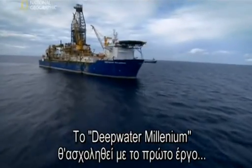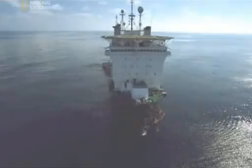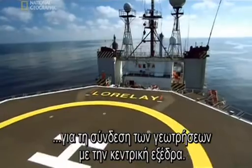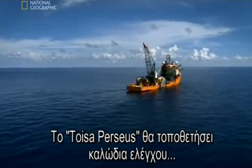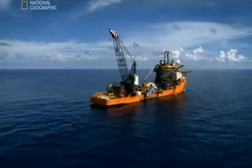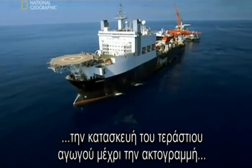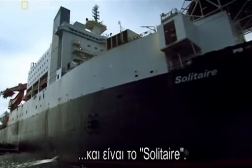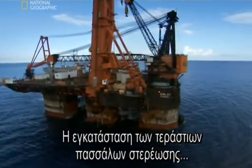The Deepwater Millennium will tackle the first job, drilling the wells. Next, the Lorelei will build a network of pipelines to connect the wells to the central platform. The Toisa Perseus will run control cables along the pipeline. And only one ship can tackle the next step, building the monster pipeline to the shoreline. The Solitaire. Installing the huge anchor pilings is the job of the Balder.